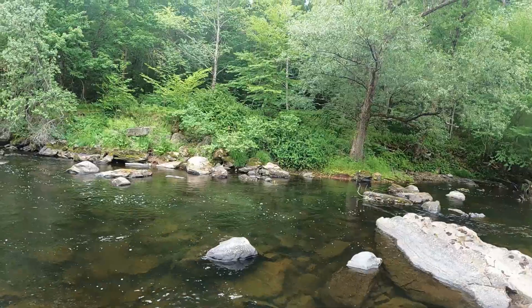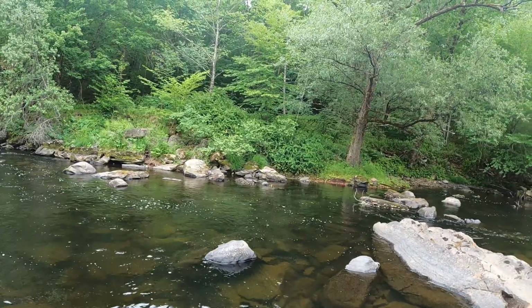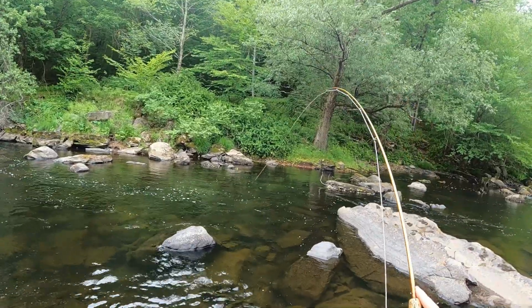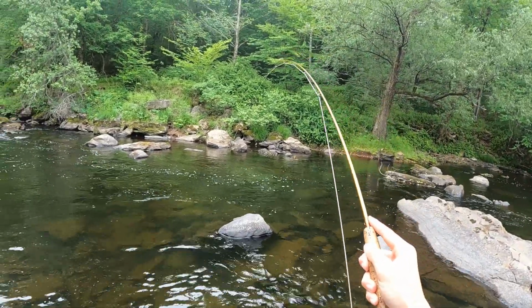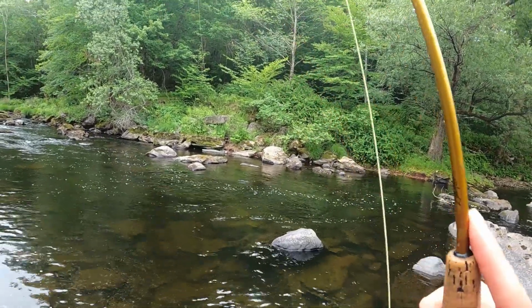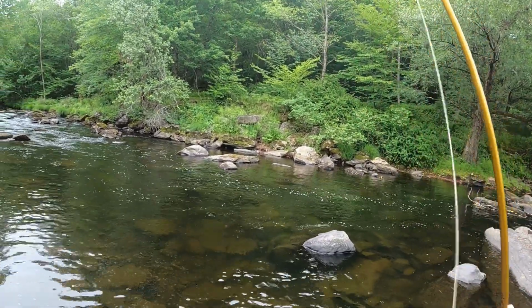Dude, back-to-back casts, back-to-back fish. That is insane. I found a new honey hole. I was gonna hike up a lot further, but I think I'm just gonna turn around soon after fishing this hole out. So many fish in it.